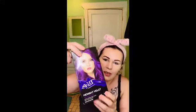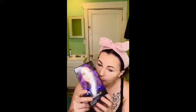So hold on, let me show you my hair dye. Alrighty, so we've got Split, and it's Midnight Violet. Now, I love the idea of this color, and this is the color my hair has always been, but I'm not sure, it doesn't show if it's already purple what it'll show up as. It just shows you what these colors will show up as. So we'll find out.